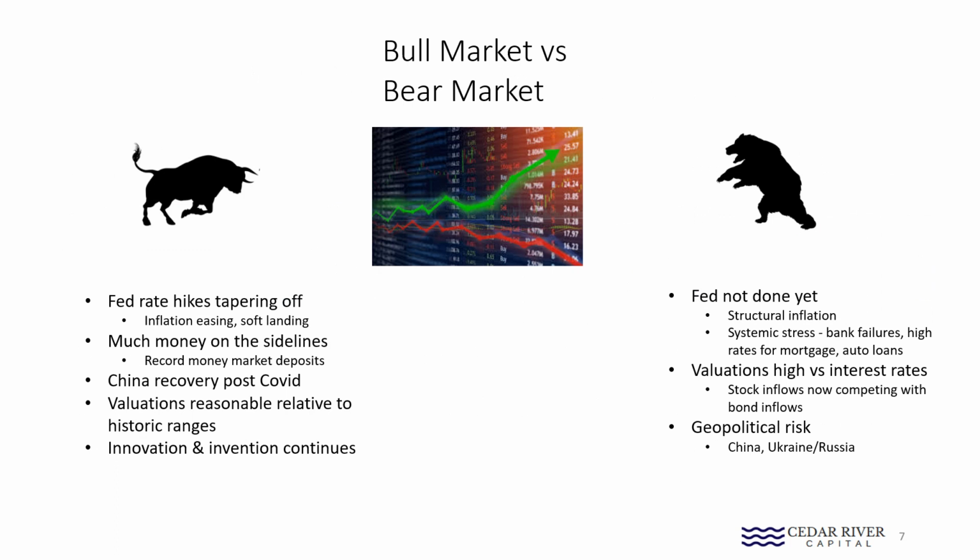The ups and downs of the stock market reflect rational arguments from both bulls and bears. Looking at the bull case on the left first, clearly at the top of the list is the idea that the Fed's rate hiking campaign is very close to done and the economy is headed for a soft landing. Inflation at 6% last month is certainly better than the 9% peak last June. Additionally, bulls will highlight the money on the sidelines these days, with money market deposits at record levels.